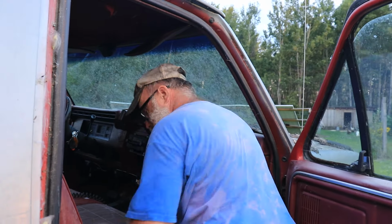Alright, we'll leave it here until we go to wash it. That won't be tomorrow, it'll be the day after. We have to go look at those windows tomorrow for the pole barn. Yep.